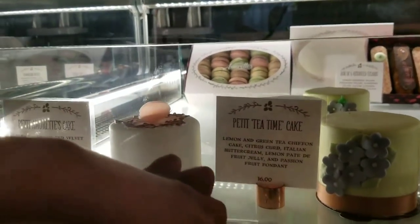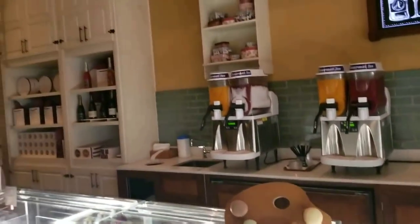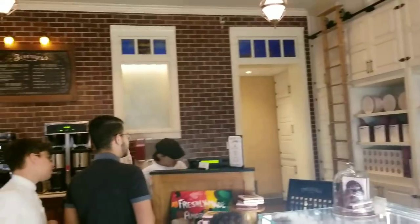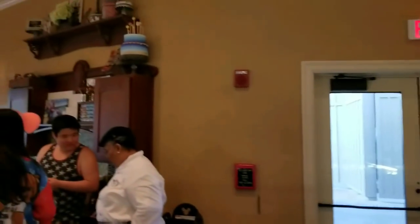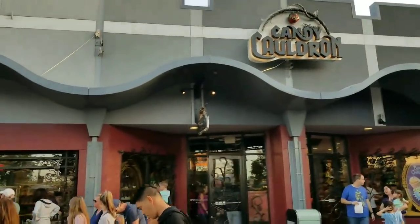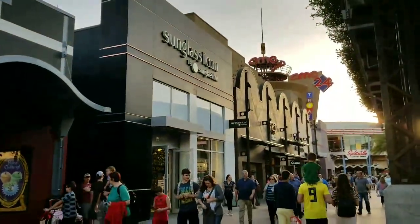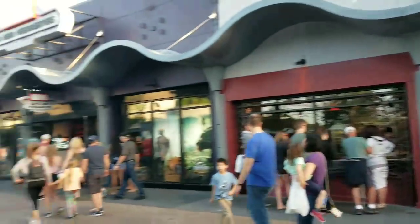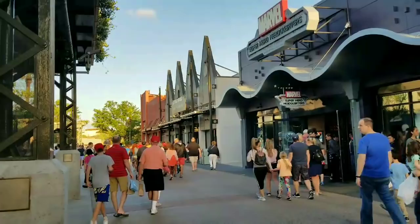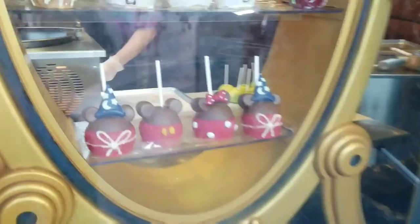Very, very cute. You have to check this out right next door to the World of Disney in Disney Springs. Here's another hot spot at Disney Springs where you can go and get some sweet treats. The Candy Cauldron. It's located just down the way from the movie theater and the bowling alley. And on the other side is back to where the Wonderful World of Disney store is. So I'm gonna go take a quick peek and see what I can find in here, guys.